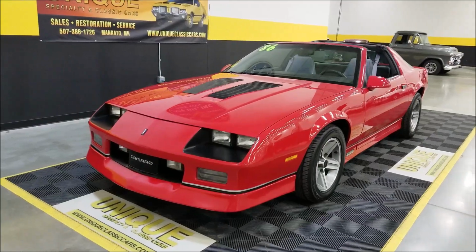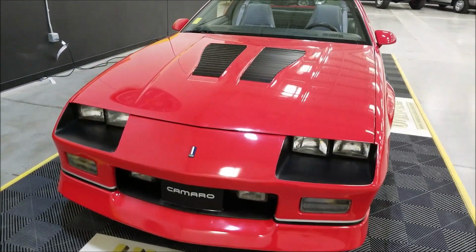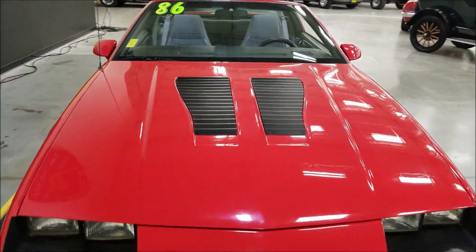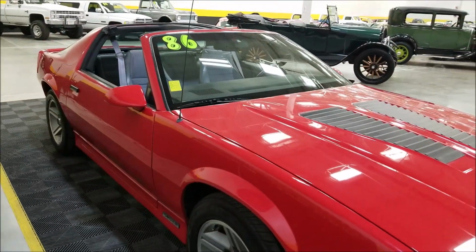It has had a repaint. Paint does not appear to be all that old. Nice luster to it. So a very nice driver quality paint. 305 or 5-liter underneath the hood.